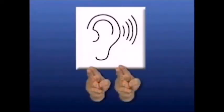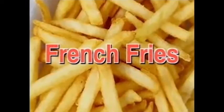The sign for restaurant is based on a modification of the sign for eat. Form the letter R and brush it along the left side, then the right side of your mouth. Fingerspell HH with its bouncing motion for hard of hearing. Fingerspell the initials of French fries, FF, with this bouncing motion for French fries. Fingerspell BBQ with this bouncing motion for barbecue.